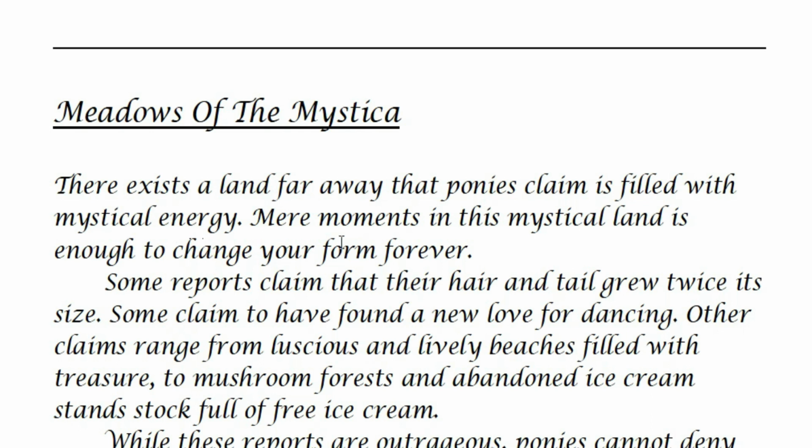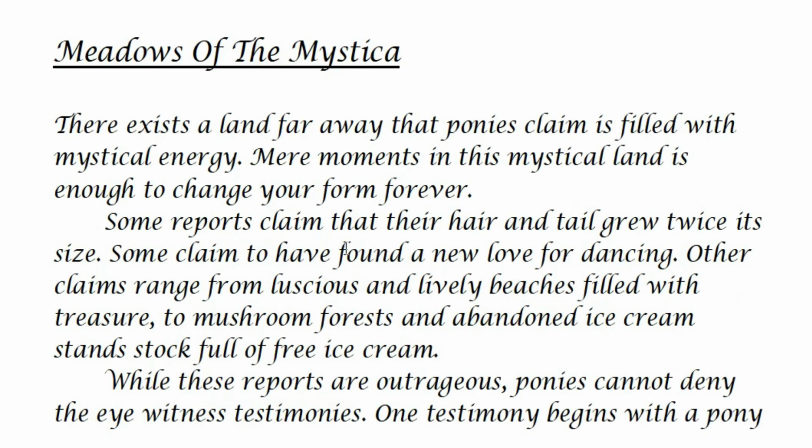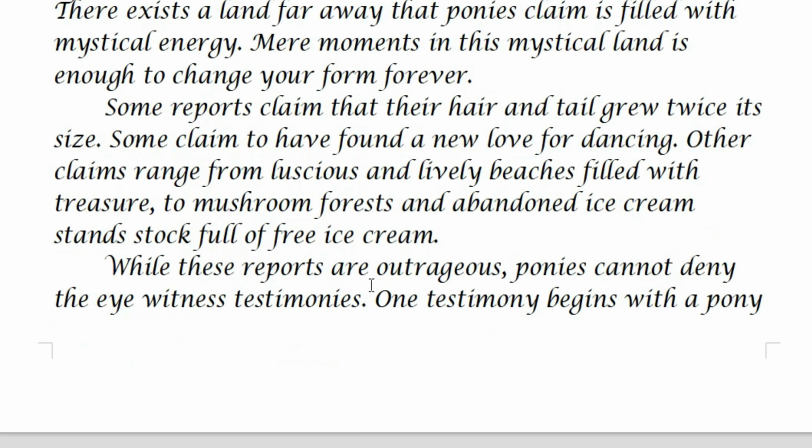There exists a land far away that ponies claim is filled with mystical energy. Mere moments in this mystical land is enough to change your form forever. Some reporters claim that their hair and tail grew twice its size. Some claim to have found a new love for dancing. Other claims range from luscious and lively beaches filled with treasure to mushroom forests and abandoned ice cream stands stocked full of free ice cream. While these reports are outrageous, ponies cannot deny the eyewitness testimonies.